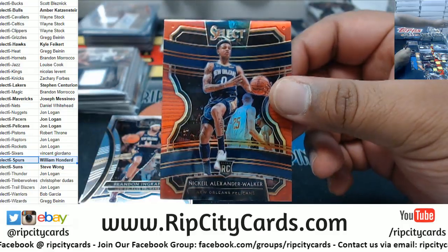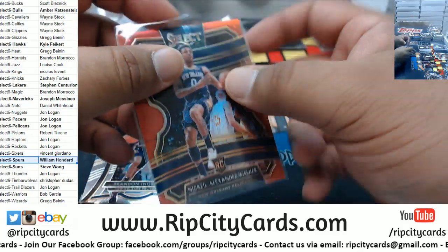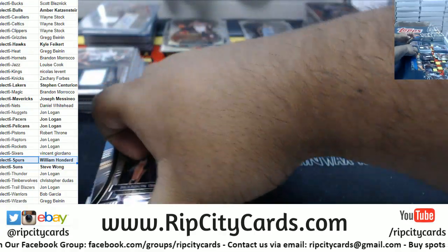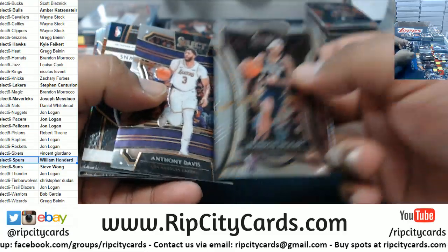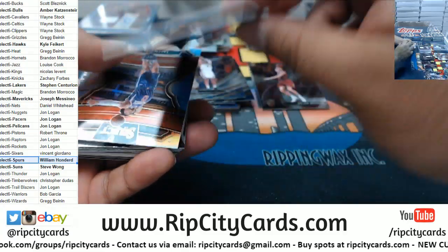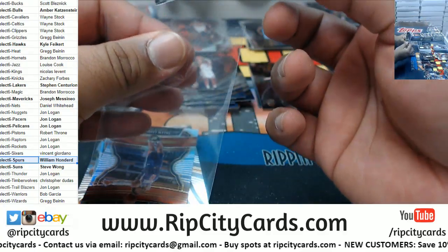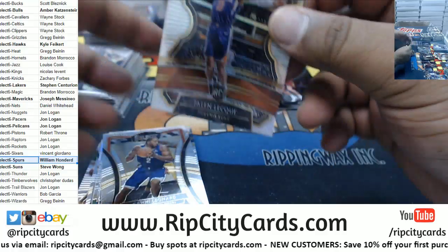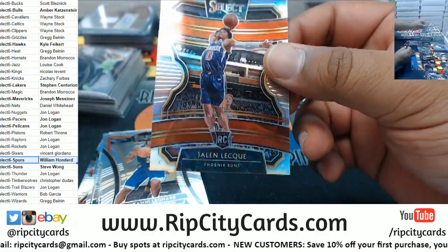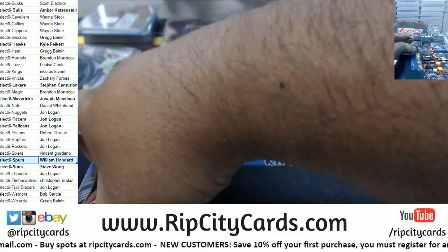Nickeil Alexander-Walker, Pelicans red, to 199. LOL, Jameis. LOL. The Catman, Timberwolves relic. Jalen McDaniels, I think that's how you pronounce that. Silver for the Suns.